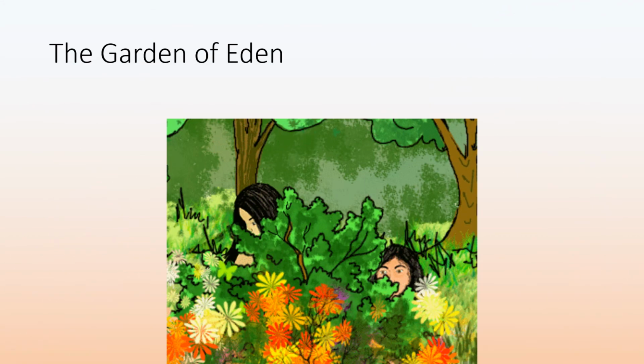We've just looked at many animals who like to hide, but we humans like to hide too. Here we have Adam and Eve hiding in the Garden of Eden. They've just disobeyed God by eating the fruit of the tree which he told them not to eat. They're feeling very ashamed of themselves and are hiding in the bushes.